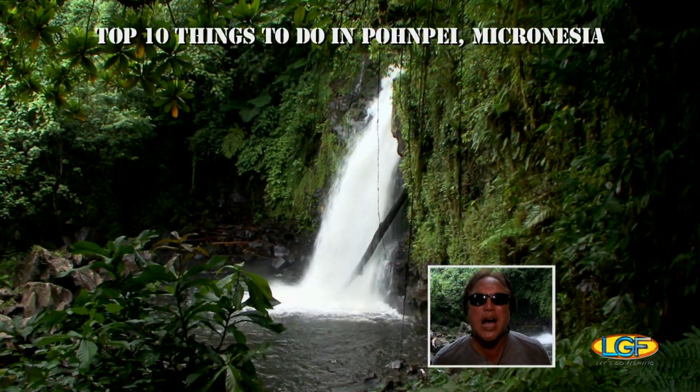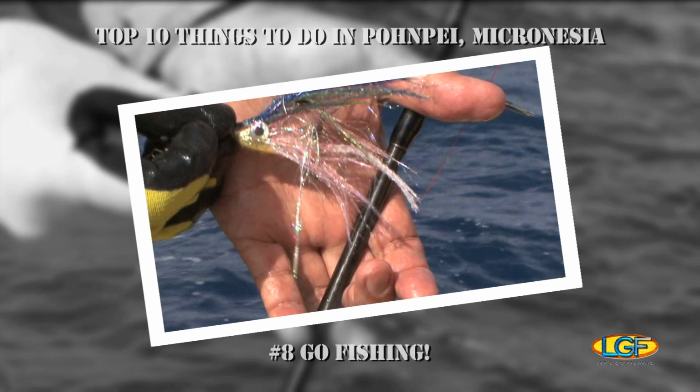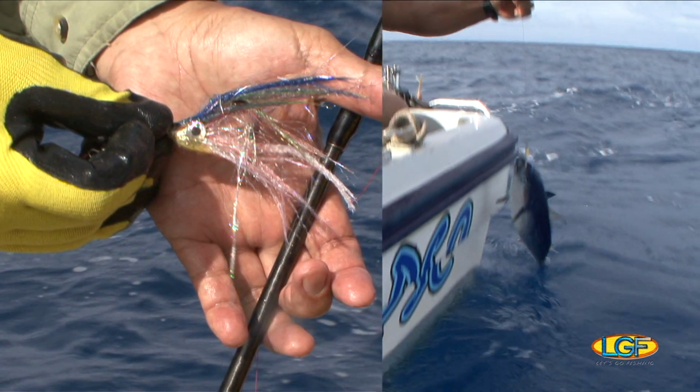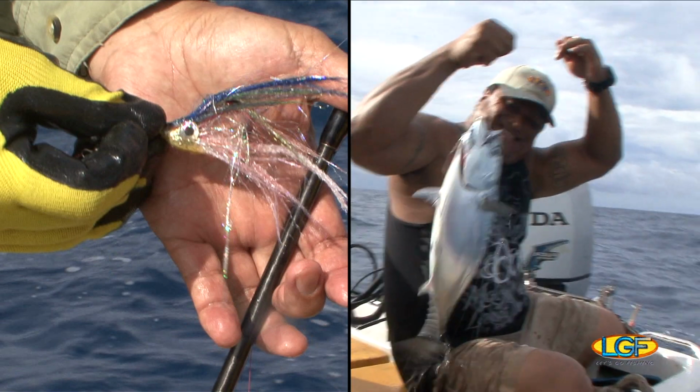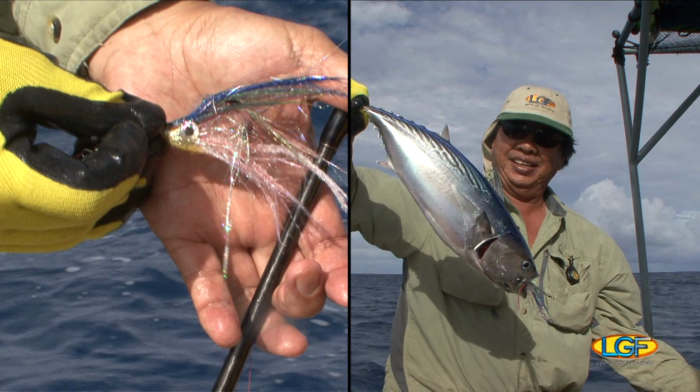Number 8 on the top 10 things you should do when you're in Pohnpei. Take your favorite fishing lures out for a boat ride. It came as no surprise to us. These custom-made saltwater flies by Herb Yamanaka hook up fish when nothing else will.